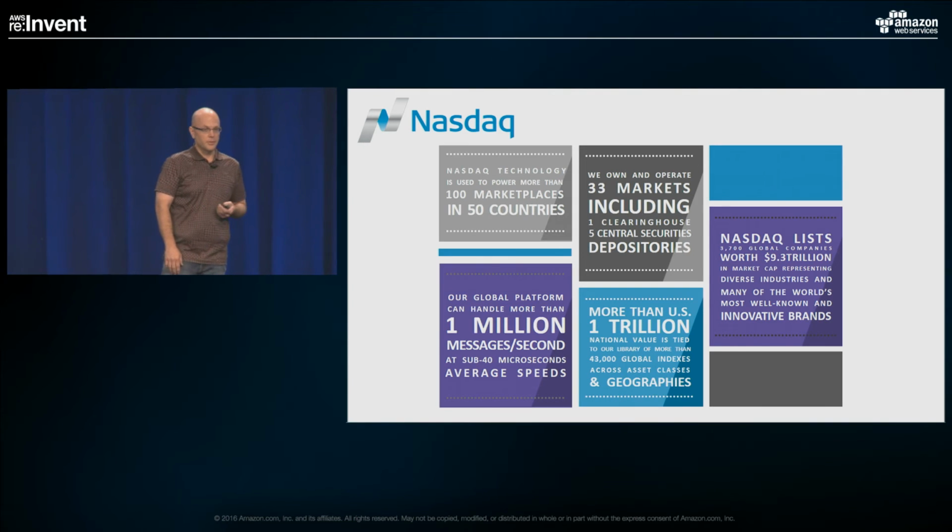So first, if you haven't heard of us, most people know us as a stock exchange in the United States. We actually own and operate 33 different exchanges around the world, and we sell exchange software to over 100 different customers in 50 countries around the world as well.